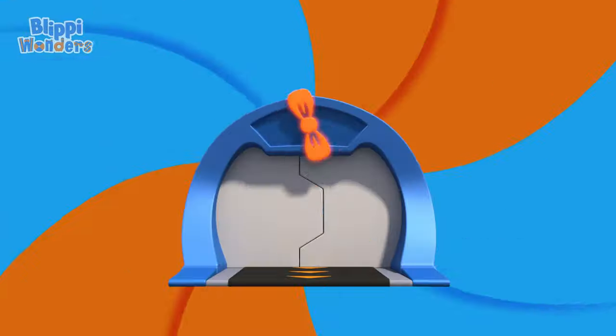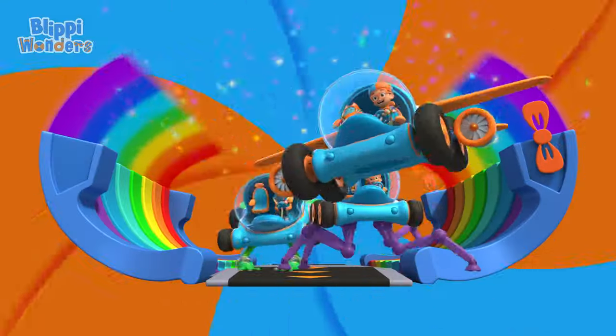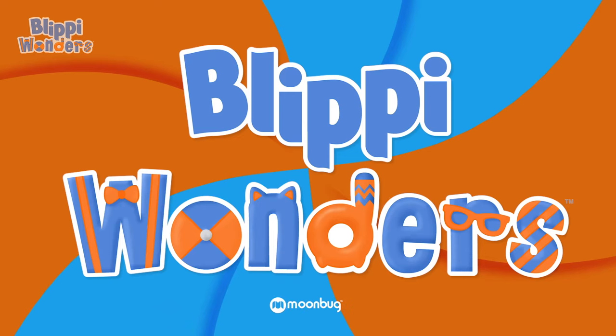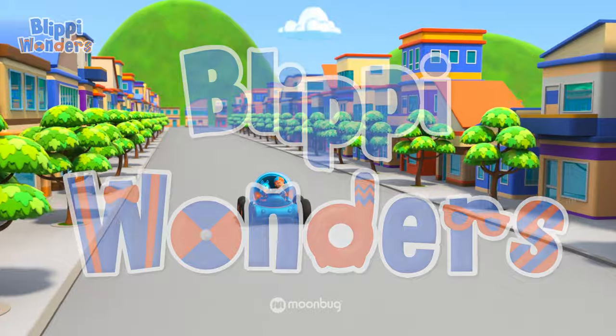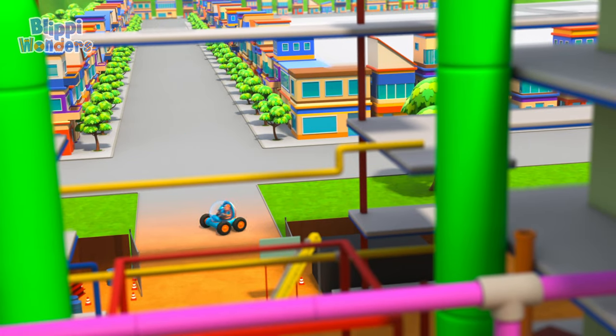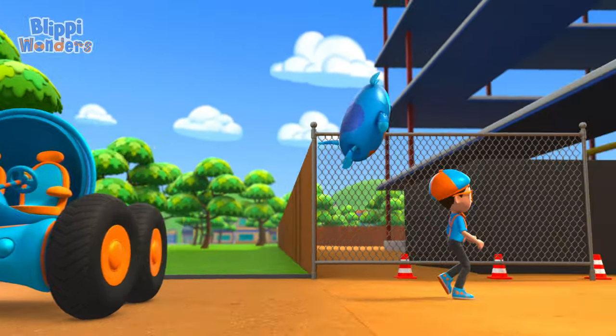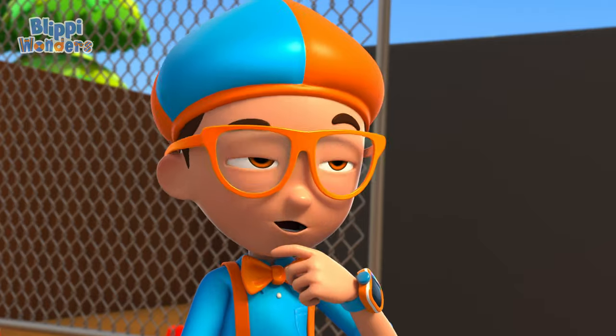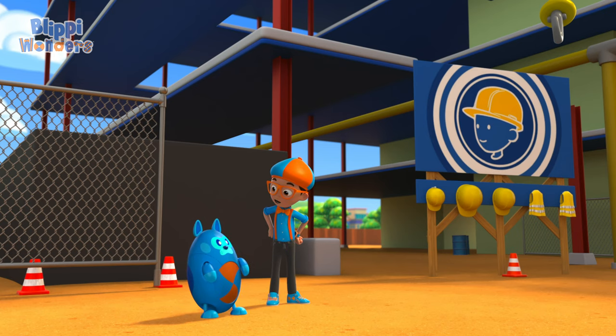Activate Blippi Station. It's time, get up and shout. I wonder what we'll learn about Blippi. Whoa, a giant construction site. Let's go check it out. Hard hat area. I wonder, why do construction workers need to wear hard hats?